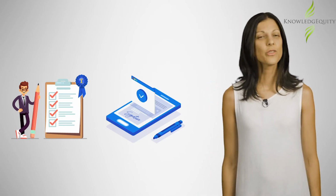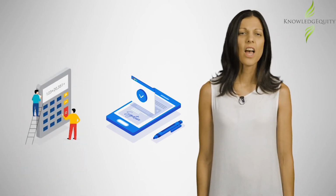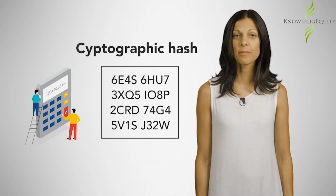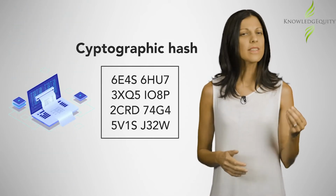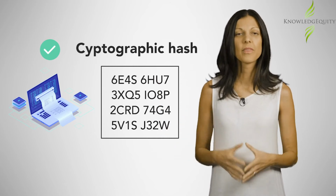To create a digital signature, the validator must complete a complex math calculation that transforms the block data into a cryptographic hash. Think of a hash as a unique computer code. Once the network accepts the hash, the block can then join the blockchain. Phew! All that effort in creating a block can take merely minutes or seconds, making it a fast and efficient way to validate a transaction.